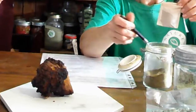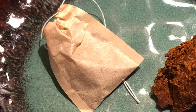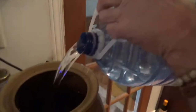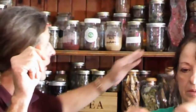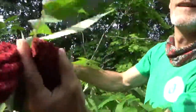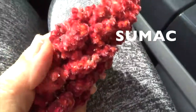And now, when we're brewing our tea, we add a bag into the pot of spring water, and we add a piece of Chaga, and then we can keep brewing that for days. And we add mullein for good lung health and respiratory. We have sumac. What's sumac good for? Blood pressure. Allergies as well, lungs and respiratory, yes.